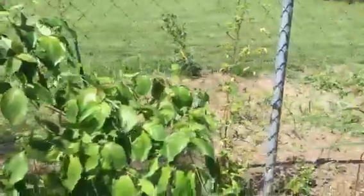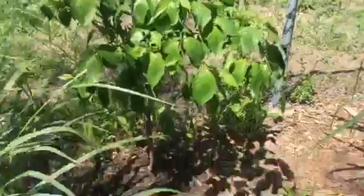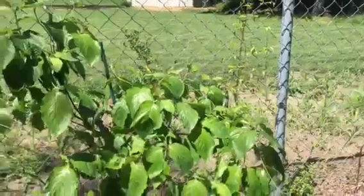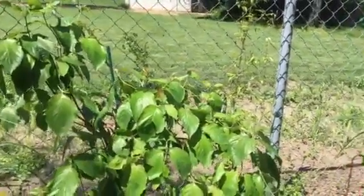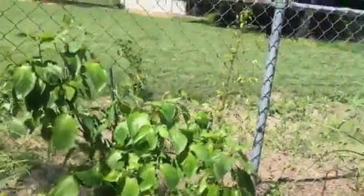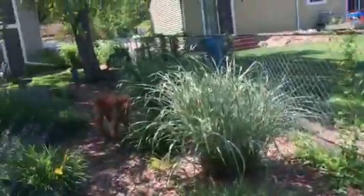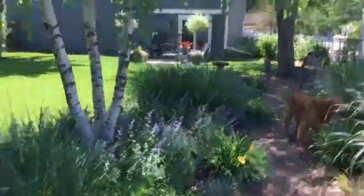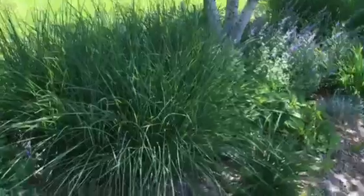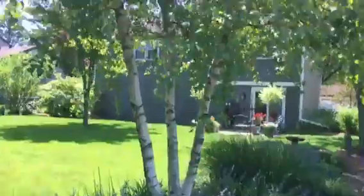Here's my pretty little pink flowering dogwood that I planted the other day. It's short yet, but he'll have a new shape. It seems to be doing okay, having been transplanted. So hopefully next year we'll have pink flowers. Over in the birch bed, the catmint is in full bloom. My beautiful miscanthus, the two big ones, are just shooting right up.